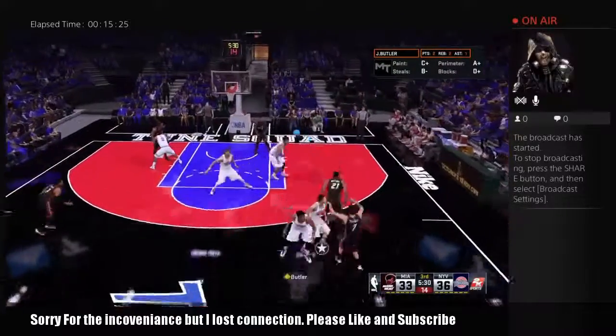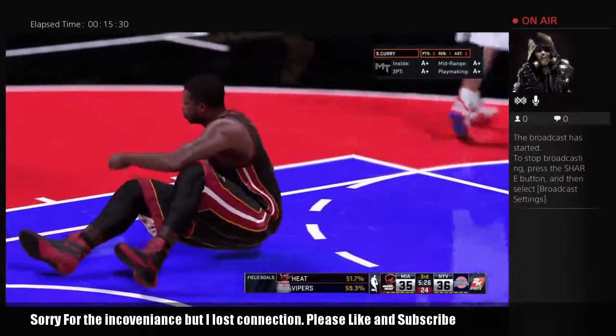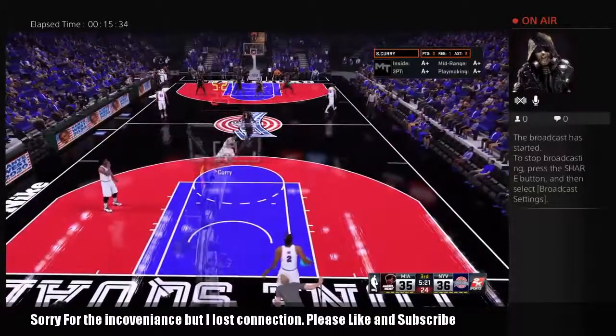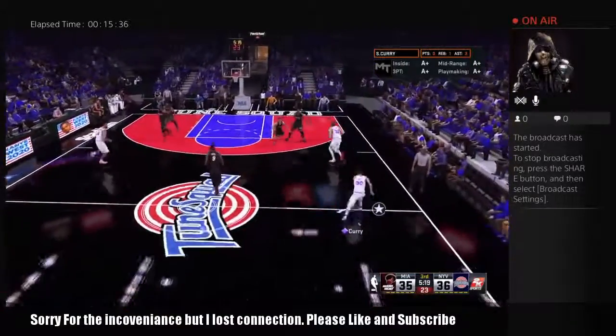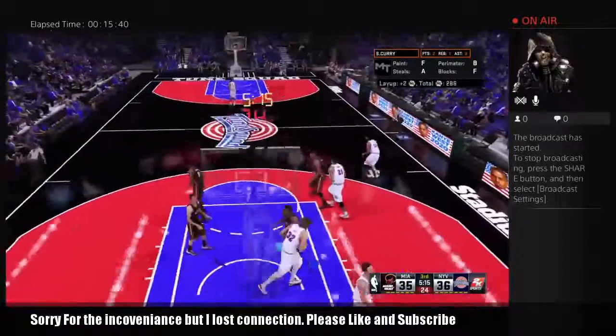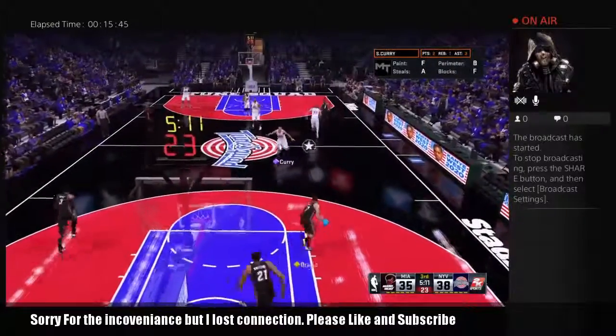Here's Dragic to the inside. Dang, and that's good. And it's Dragic with the assist. Dragic has got 5 assists in the game. Curry with it. And he gets it to go. Nice move and finish. I think the halftime break really gave him a second wind.